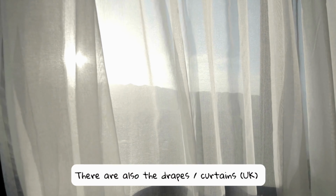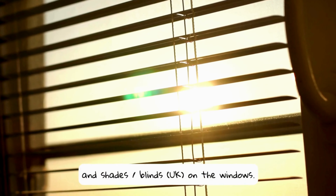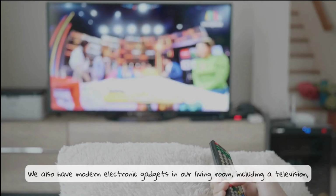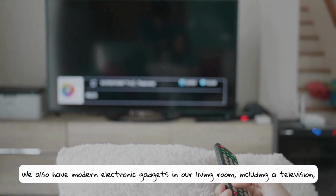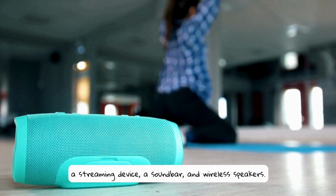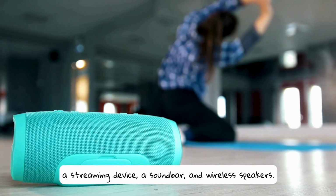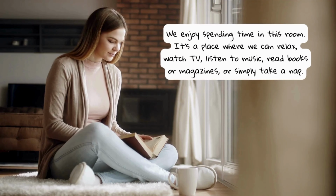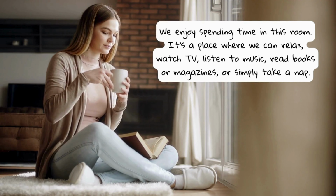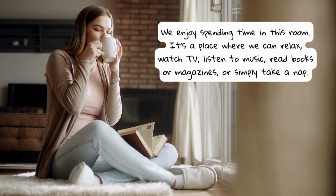There are also the drapes and shades on the windows. We also have modern electronic gadgets in our living room, including a television, a streaming device, a sound bar, and wireless speakers. We enjoy spending time in this room. It's a place where we can relax, watch TV, listen to music, read books or magazines, or simply take a nap.